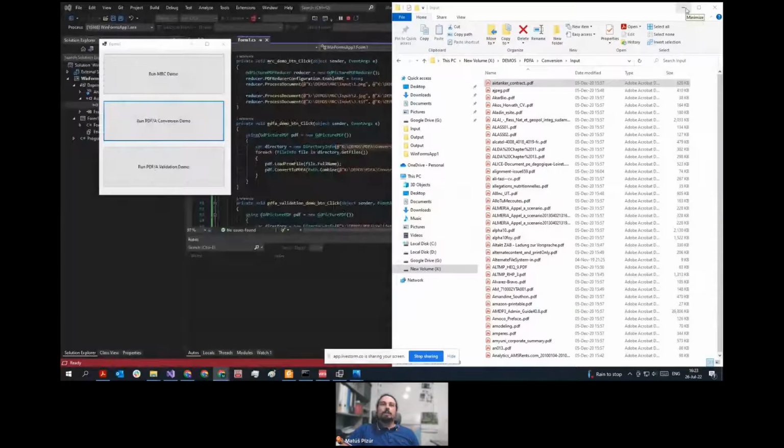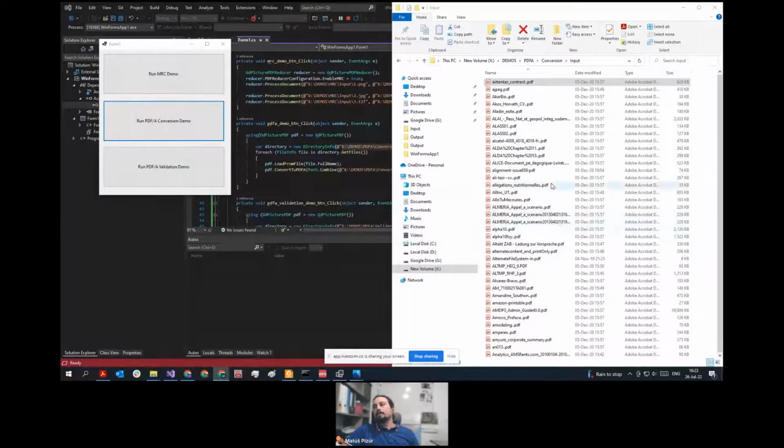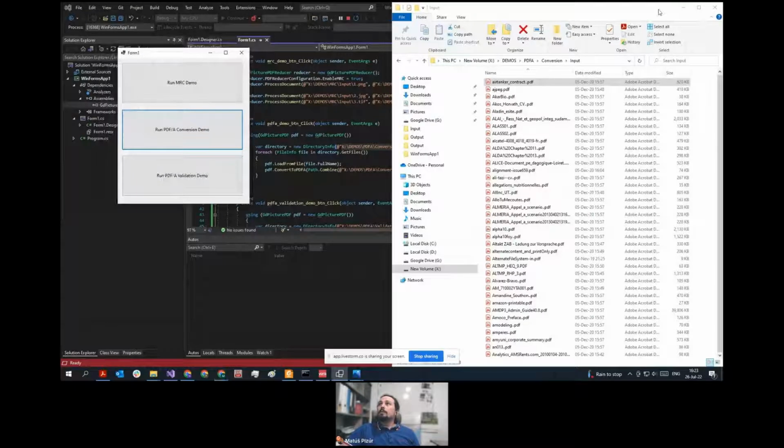The one note is that we have basically processed about 39 files in a few seconds on one thread. We can run this on many threads, and the processing can be super quick for server use as well as for desktop use in Office. So, a very good tool. We can also go to the validation demo quickly.